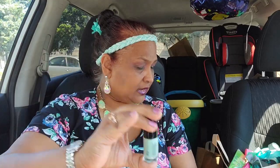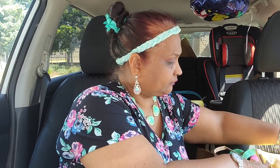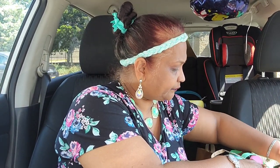And then I picked up this, and this is Frozen Over Color Stay by Maybelline. Frozen Over. I don't need these things that I got, but I got so many nail polishes and stuff. And then, where's the rest of the stuff?